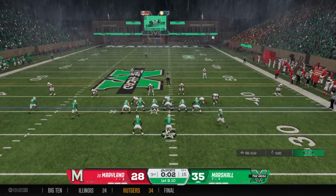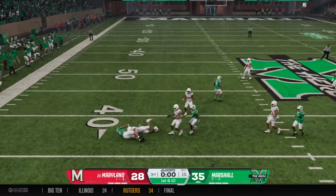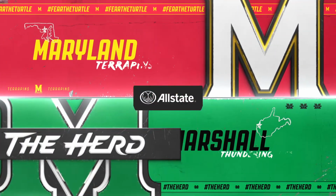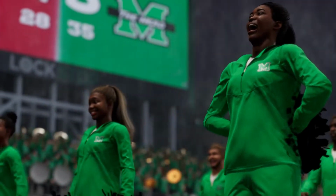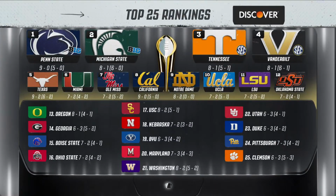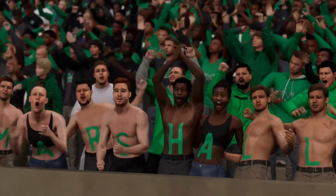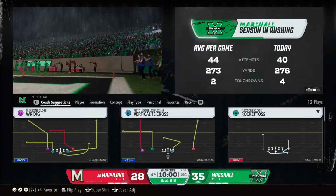Quarterback touch pass on the jet sweep. And after a very short pickup on that run, we have come to the end of the third quarter. We've reached the break, and Marshall is on top. And as we switch ends of the field, let's take a quick look at the national rankings. One more period to go to see who can make the winning plays and come home with the victory.